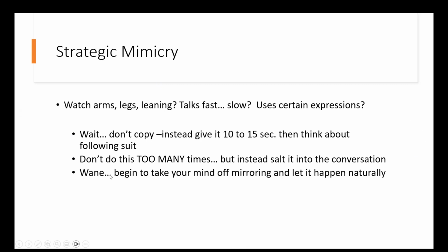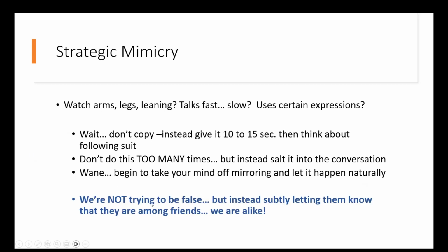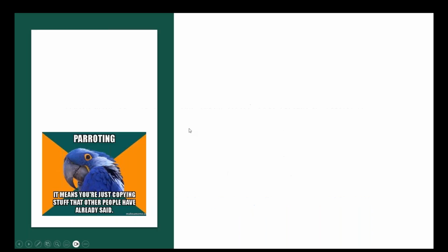Salt it in. Then begin to take your mind off mirroring and let it happen naturally. Eventually, once you do this long enough, you're not even paying attention. It just happens naturally. So we're not trying to be false. We're not trying to manipulate people. We're instead subtly letting them know that they're among friends. We're alike. That's what we're doing.